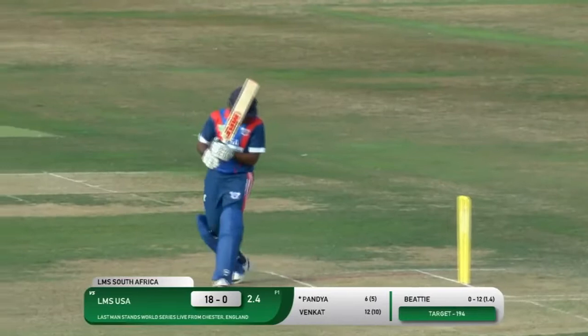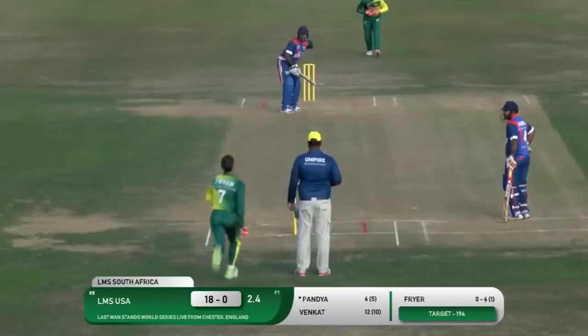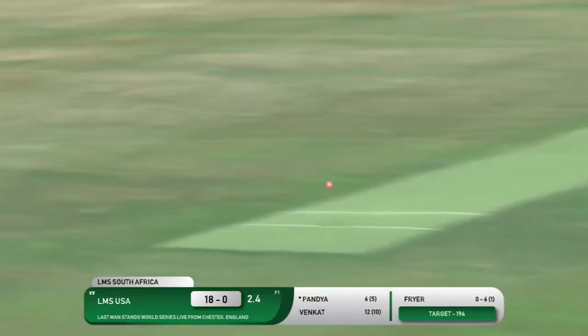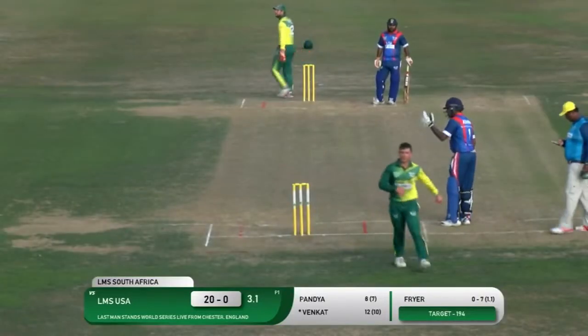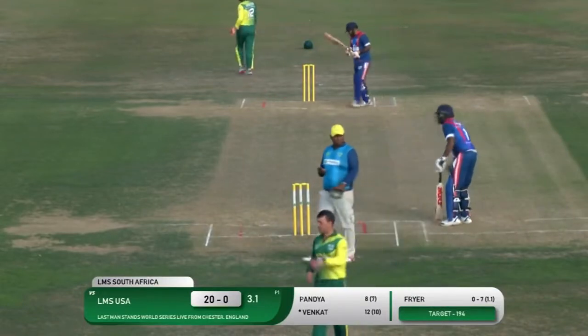Just after their earlier success today, Singapore getting past Wales, I'm very lucky to be joined in the commentary box by Manpreet Singh. Welcome. Thank you very much.